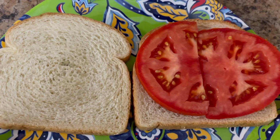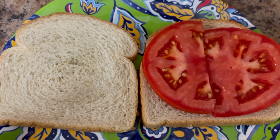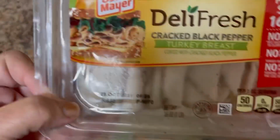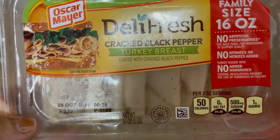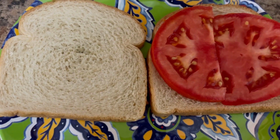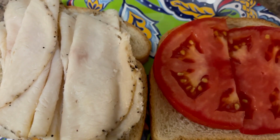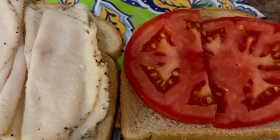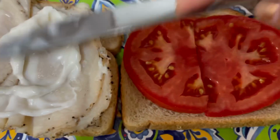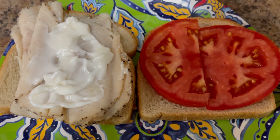For lunch, I'm going to have a turkey sandwich. I'm using 2 slices of the Sara Lee Delightful 45 calorie bread, and that'll be 2 points. And then I'm using some of this Deli Fresh cracked black pepper turkey breast. I'm going to use a point of that, and a slice of tomato. Then I'm going to add 2 teaspoons of light Miracle Whip for 0 points. So that is going to be a 3-point sandwich.